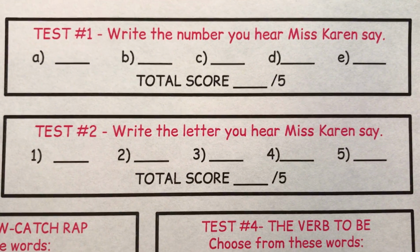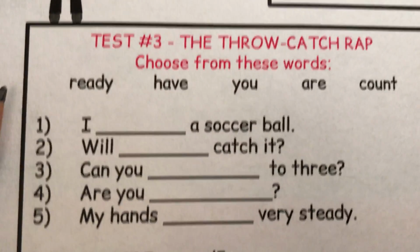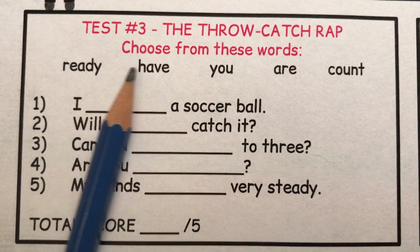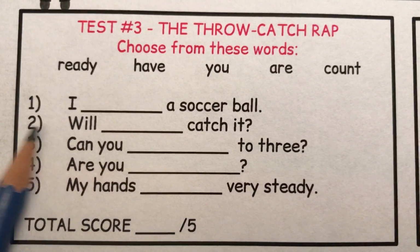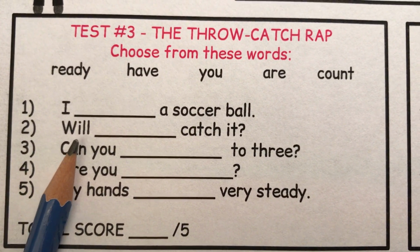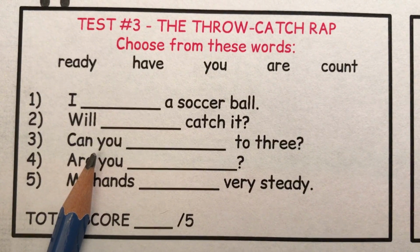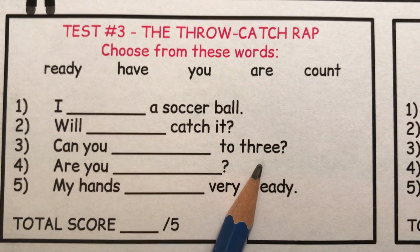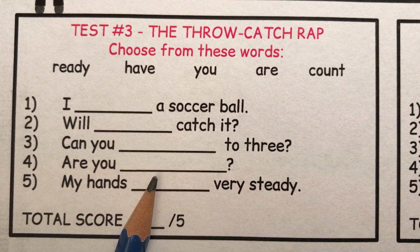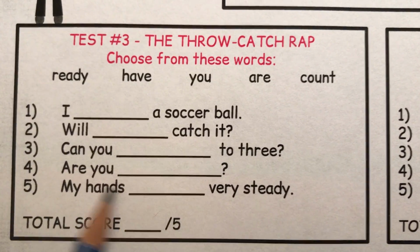If you have trouble, simply pause the video and take your time to answer the questions. Let's continue now to test number 3, based on the throw catch wrap. Choose from these words. Alors, tu choisis parmi ces mots-là. I, a soccer ball. Will catch it. Can you? 2, 3. Are you? My hands very steady.